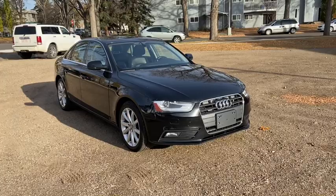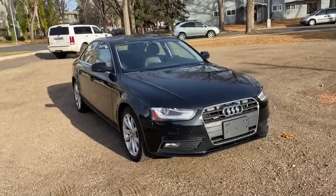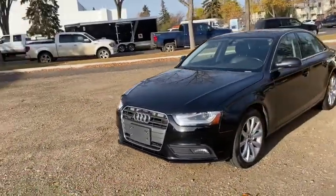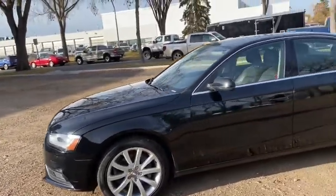Today I'm showing you this 2014 Audi A4 in black. This Audi has a 2-liter four-cylinder engine with automatic transmission and all-wheel drive. On this car, you have HID headlamps with fog lights. We do have alloy wheels.